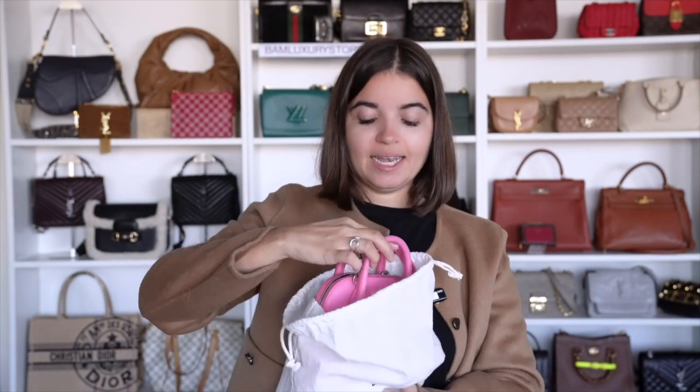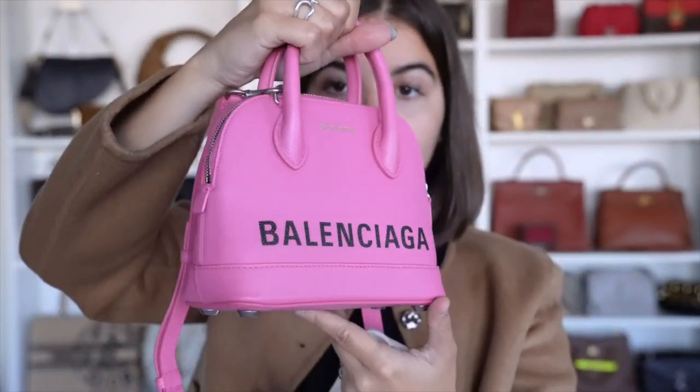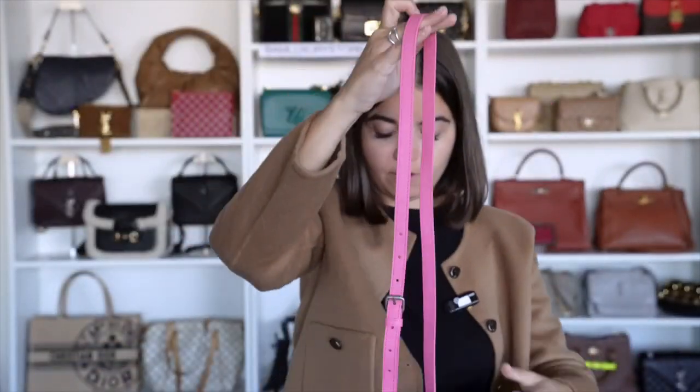Next, Balenciaga with the dust bag. And this one is new. This is a mini one. It looks like an Alma BB from Louis Vuitton. This is brand new. You still have the protection sticker on the bottom. It's a gorgeous one, adjustable strap. So it can be a very nice one.